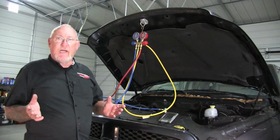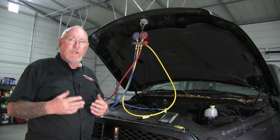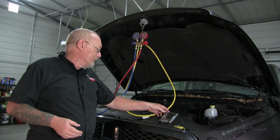Again, this test is being done because we're trying to stress the system. We're trying to get it to blow as cold as we can. So it's going to take a few minutes for it to stabilize, to get rid of that cabin heat that's in there already.